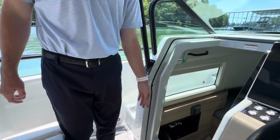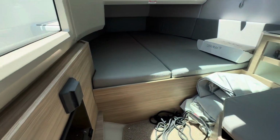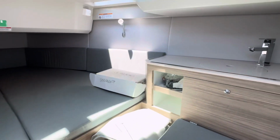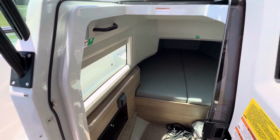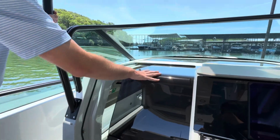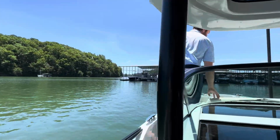Inside the cabin, you will have another nice little area. I am 6'4", and I have tons of room to where I can lay down on this bed. You'll have a toilet, a nice little storage area, and the tabletop. And last but not least is your bow.